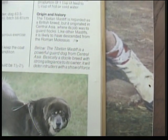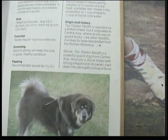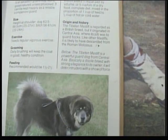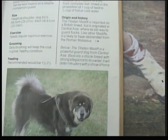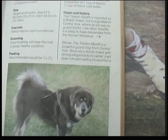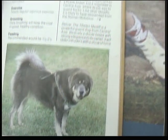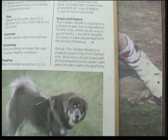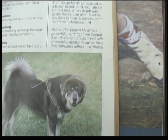The Tibetan Mastiff bears a strong resemblance to the St. Bernard. It is good-natured. It is an excellent guard dog. It is good-natured unless provoked. It can be kept happily as a reliable companion and guard. Exercise: needs regular, vigorous exercise. I don't think that's quite correct.